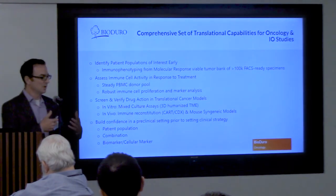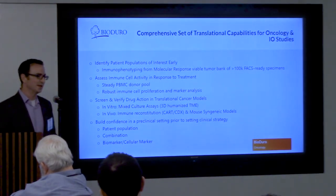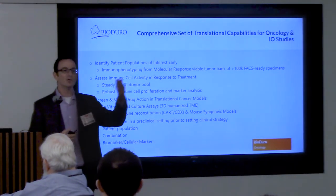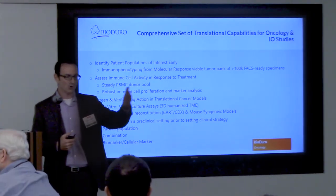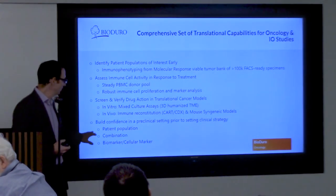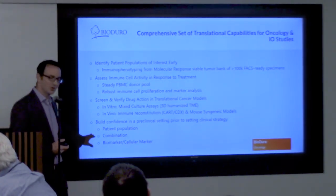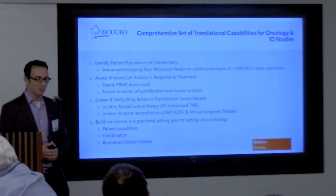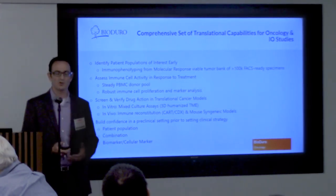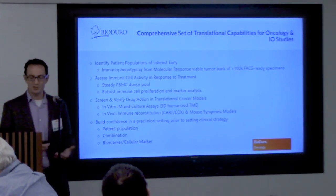When we're doing work with molecules or antibodies or whatever test article you might imagine in a preclinical setting, our job is not to show efficacy and necessarily move it through the next hurdle. It's really to help set the clinical strategy. That clinical strategy can come from identifying patient populations on the biomarker side, looking at the best combination partners, or looking at biomarkers or cellular markers as a way to think about even a companion diagnostic or patient inclusion criteria.